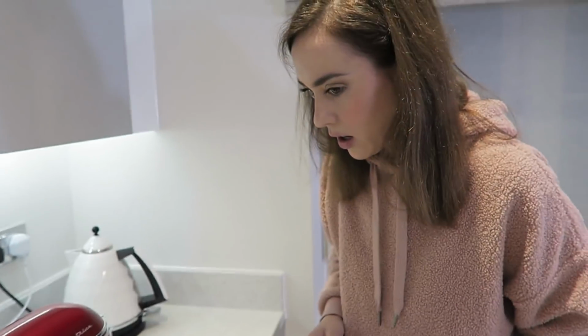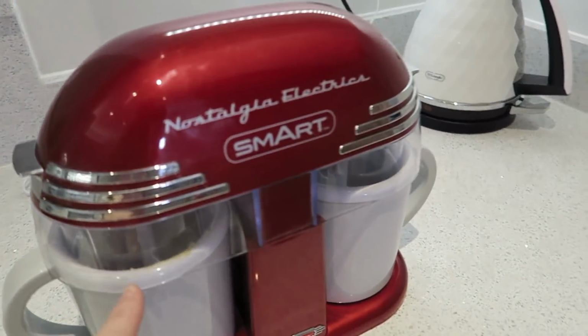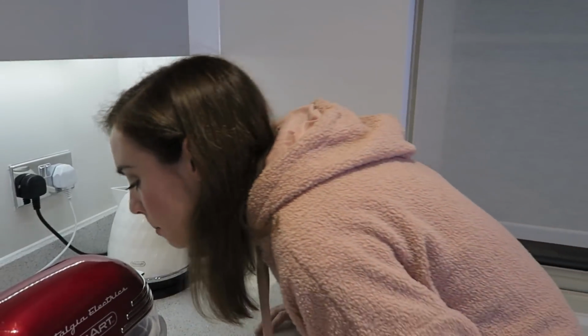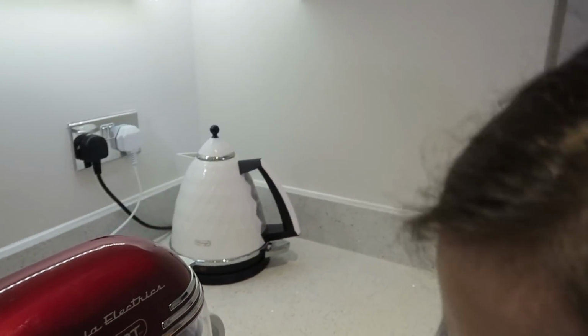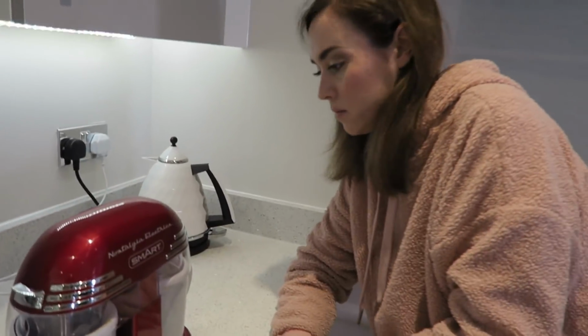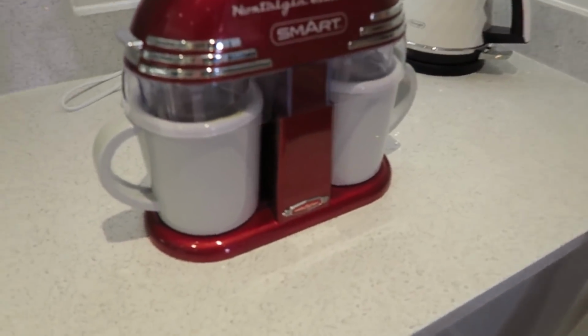Oh god, it sounds like it's struggling already. It's not moving the whisk. Is it supposed to warm up or something? Which really defeats the object, doesn't it? So far, so good. Is anything happening? No. I personally don't understand. There you go. It's starting to turn, and now we wait 30 minutes for magic to happen.